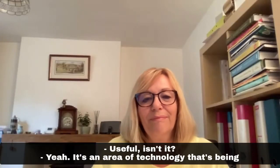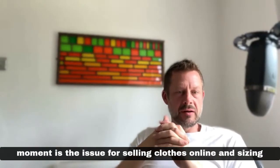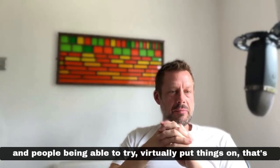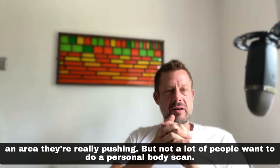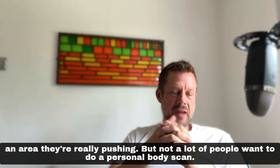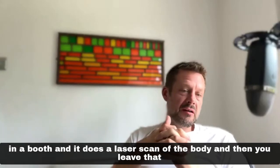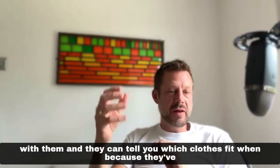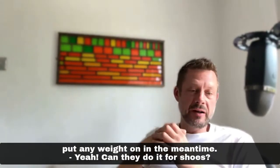Useful, wasn't it? Yeah, it's an area of technology that's being developed quite heavily at the moment. There's the issue for selling clothes online and sizing, and people being able to virtually try things on. That's an area they're really pushing. But not a lot of people want to do a personal body scan. No. Some companies are even offering that. You stand in a booth and it does a laser scan of the body, and then you leave that with them, and they can tell you which clothes fit, because they've got an exact three-dimensional scan of you, assuming you haven't put any weight on in the meantime.